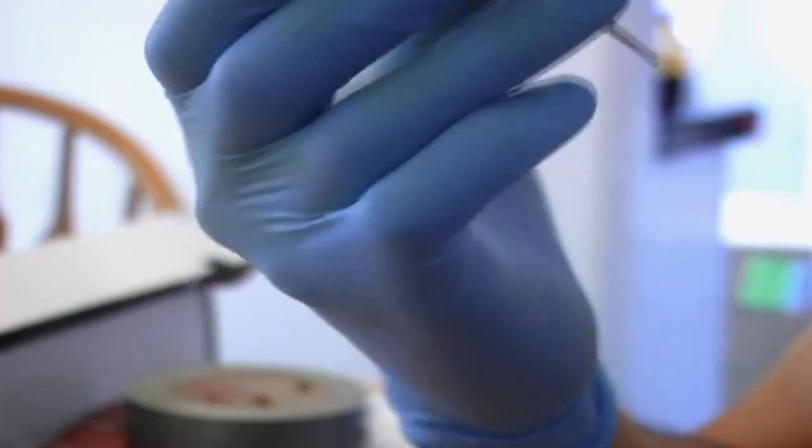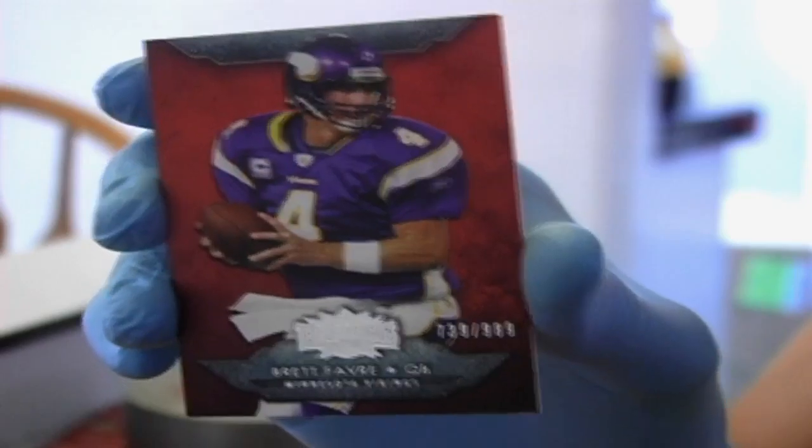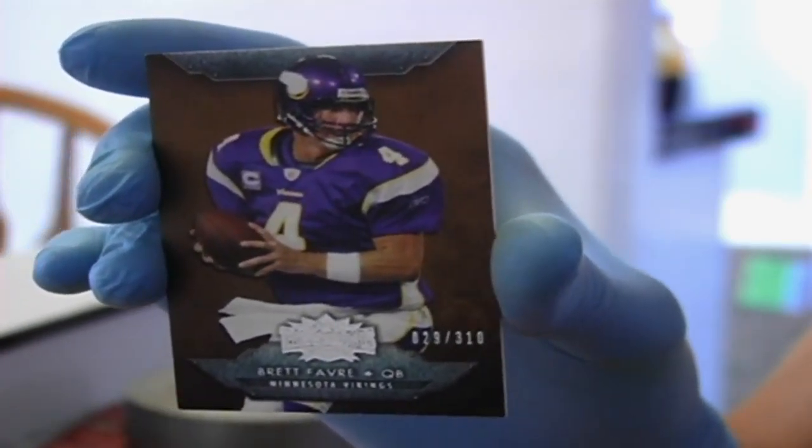There's a lot of Elway in this, which is great. He's one of those guys, when he played, he wasn't terribly popular. Won the Super Bowls, and then in retirement, he's been a lot more popular. And here's some good stuff, some triple threads. This one's out of 989, Brett Favre. Here's another Brett Favre out of 310. Nice card.